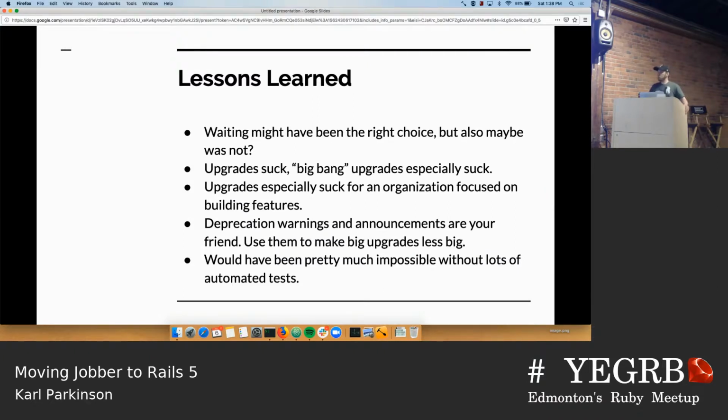So what did we learn through this process? Waiting as long as we did to do the upgrade, maybe that was the right thing to do, but maybe not. There's pros and cons to that decision. The pros would be, by the time we got around to the upgrade, we had more resources in the organization. As well, there was more knowledge in the community about how to do a Rails 5 upgrade, what you have to watch out for, what you can do to make it easier.